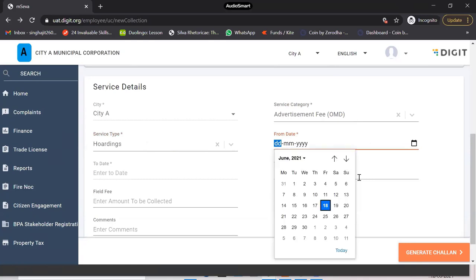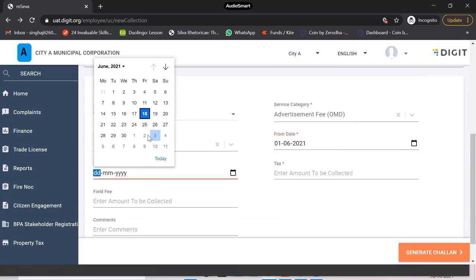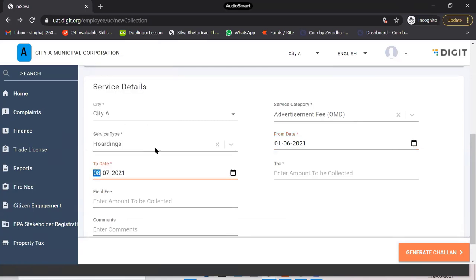Then there is billing date. This is an open field, from date to date. It can be a future date, it can be a past date. This is completely up to the discretion of the employee. Then tax amount, it's like 4,000, and then field fee.